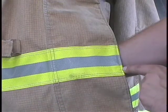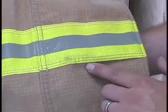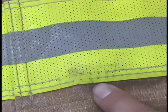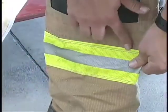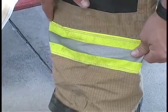Inspect your coat and pants for missing, burned, loose, melted, or torn trim. Loose trim that maintains its reflectivity should be resewn to the garment. Reflective trim may appear to be undamaged in daylight, but has actually lost much of its ability to reflect.